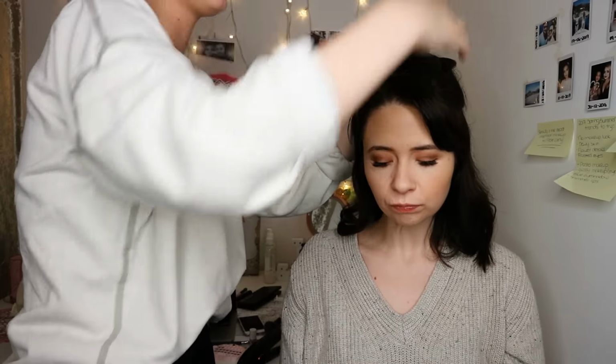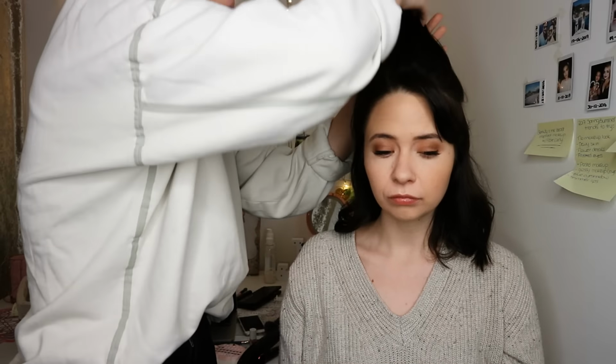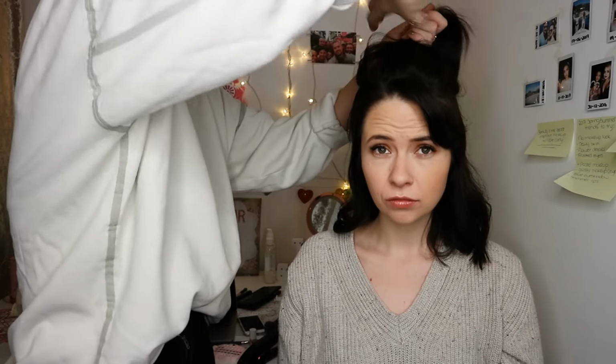You literally just brush all your hair back. It's not meant to be really neat or anything like that. It's just meant to be in like a tick style, half up, half down bun. Yeah. That's really it, girl. That's like the main kind of look, really. That's cute. Do you like it?